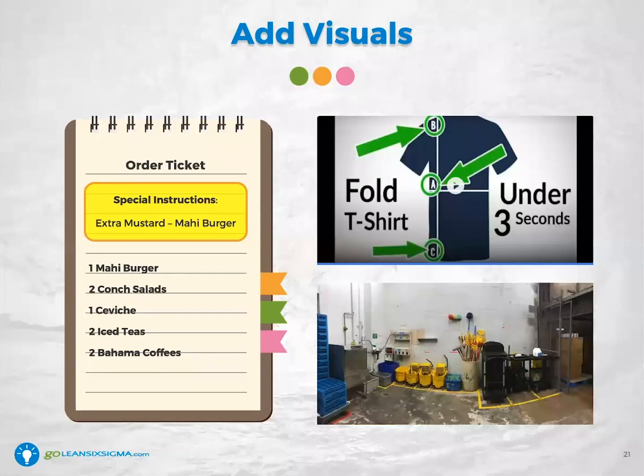This one up on the top right, if you've never seen the video on how to fold a t-shirt in less than 3 seconds, it's a fascinating example of standard work. Below right, courtesy of Sally Toyster, she's the operational excellence leader for Marriott Hotels, this photo shows standard work for back of the house storage. Her team worked on the layout, and they photographed it for everyone to follow.